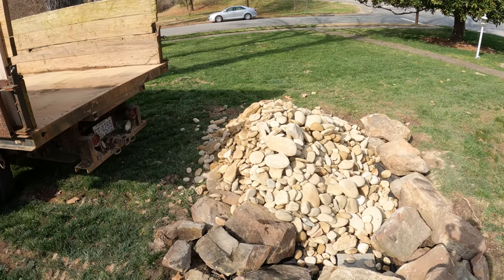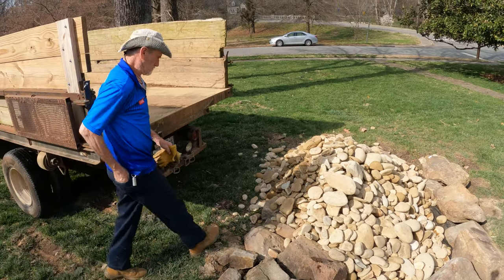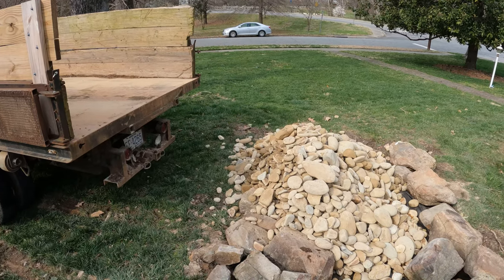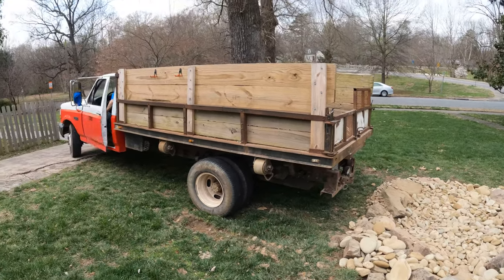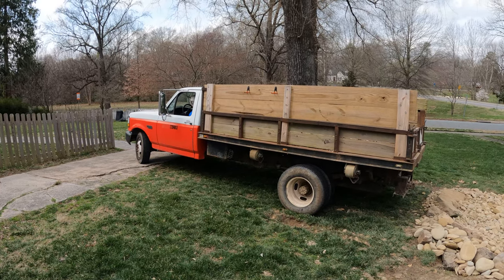Okay, I was flying the drone instead of paying attention, so we got a little bit too much in here. So I think we're gonna try to load some back up. Whoops. All right, so we've got our little outfall here, and we're just getting loaded back up to get out of here.